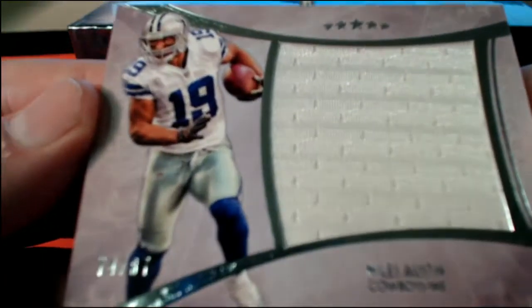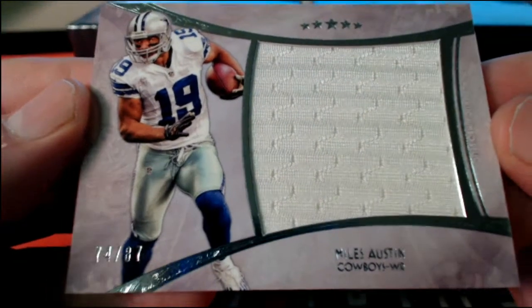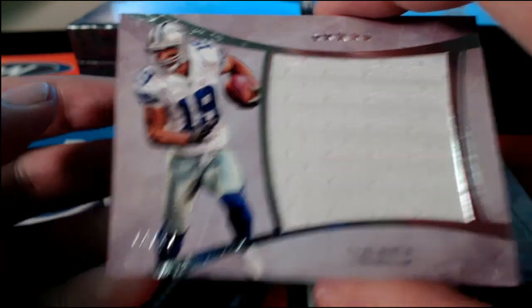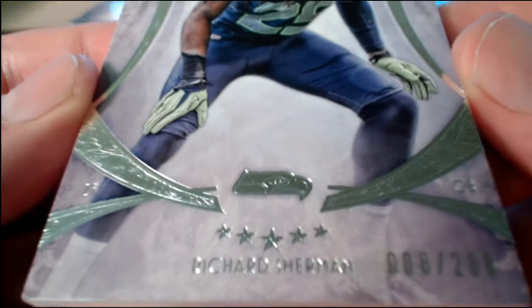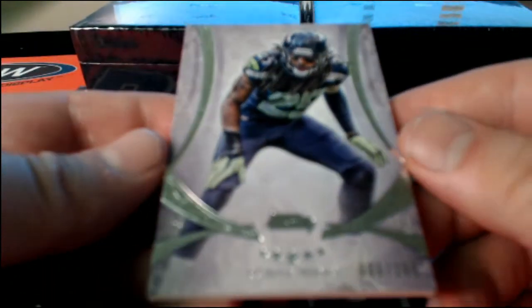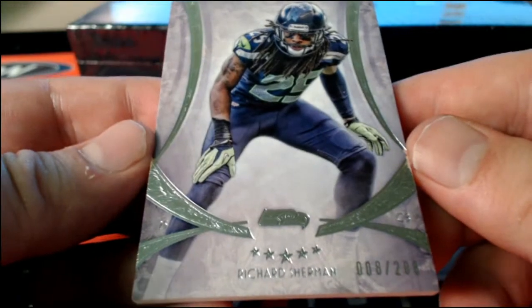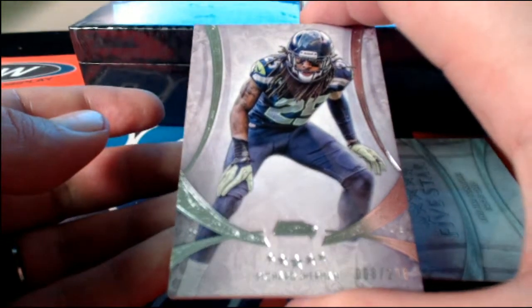Next one here. Miles Austin. 74 of 87 right here for the boys. KP, it's coming out to you. And then we got a Richard Sherman, 8 of 208 right here for the Seahawks. That's going to go out to Matt S. right there. Matt S. Very nice. Here's our book, guys.